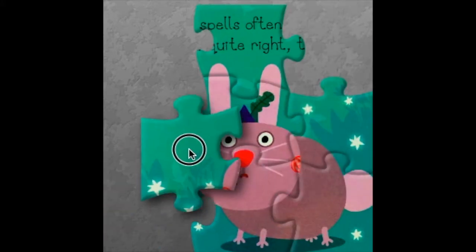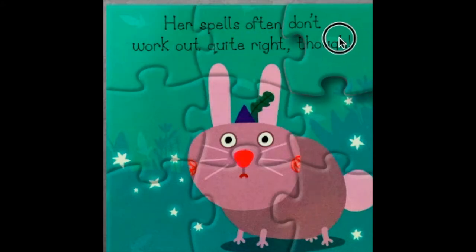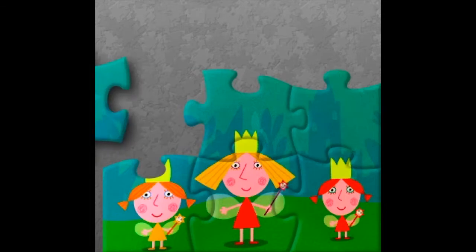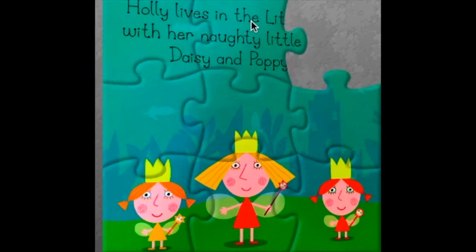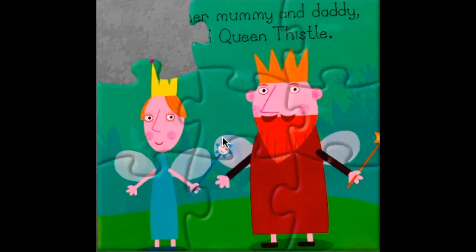This is Princess Holly. She is a fairy who loves magic. Whoops! Sorry, Ben. Her spells often don't work quite right, though. Holly lives in a little castle with her naughty little sisters, Daisy and Poppy, and her mommy and daddy, King and Queen Fizzle.